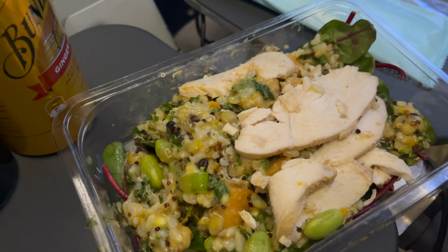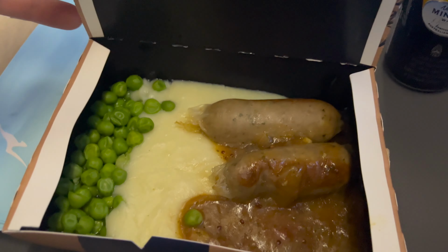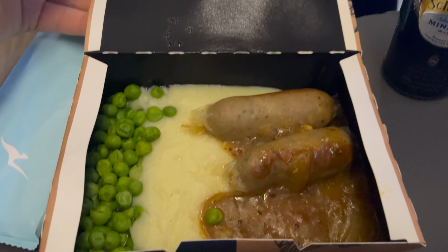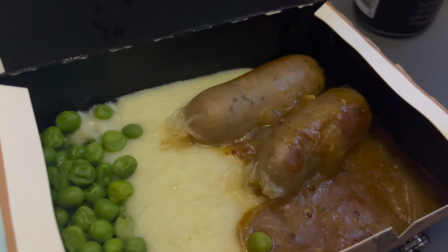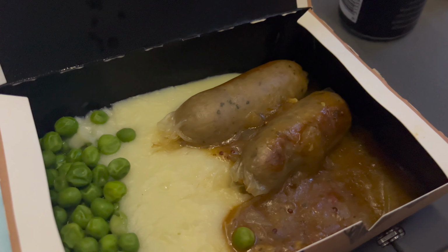Now for my meal, I went with the pork sausages with mashed potatoes and peas. I got it with a side of ginger beer and sparkling water. Let's talk about my meal. There were two medium-sized pork sausages. They were juicy and flavourful.